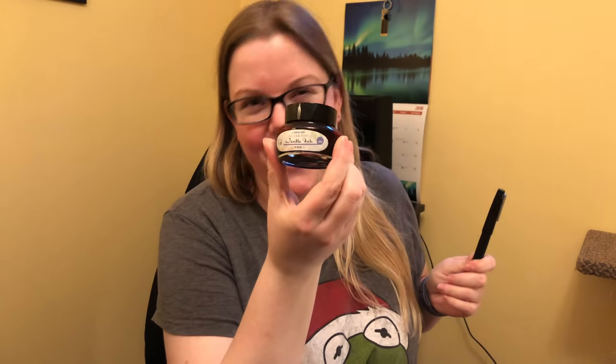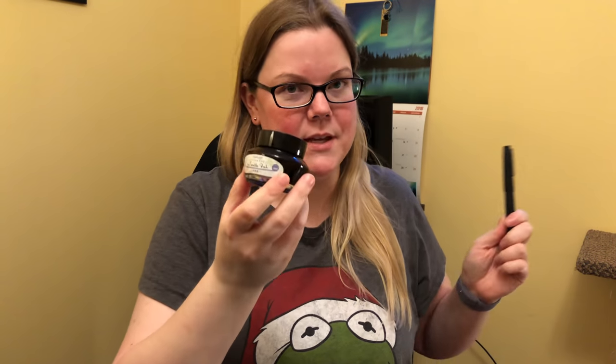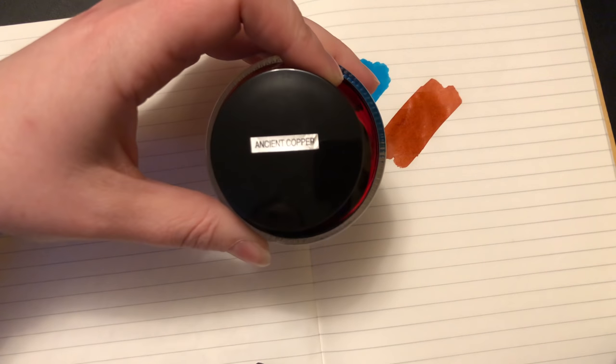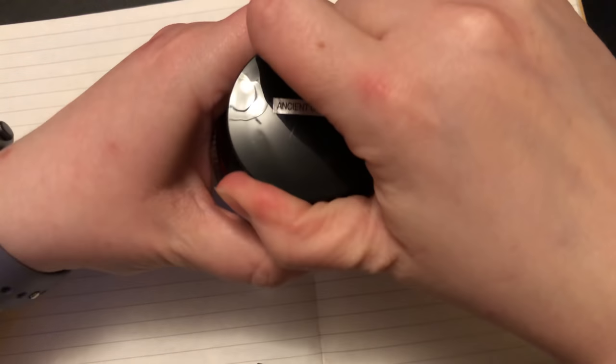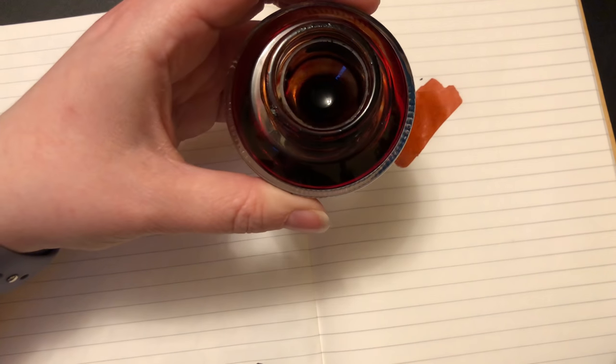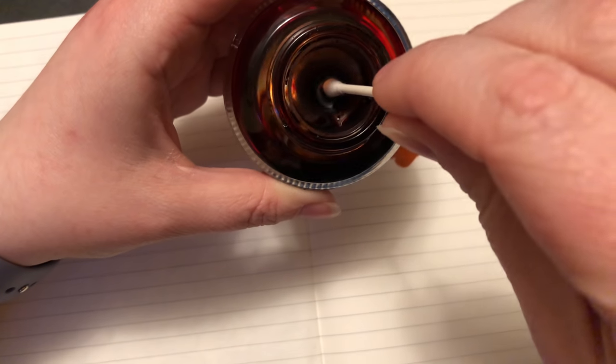Really great pen, timeless pen. It's a reason this has been around forever, and I really dig it. The ink that I pair with it is not a Sailor ink. It is actually Diamine, however you want to pronounce it, Ancient Copper. I have it in a Sailor bottle because the Ancient Copper that I bought was in the 30 milliliter plastic bottle. And I didn't love that.